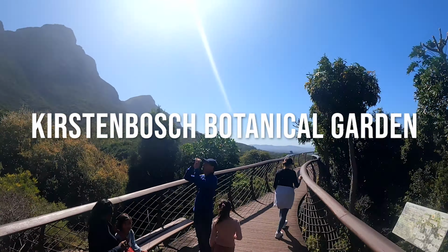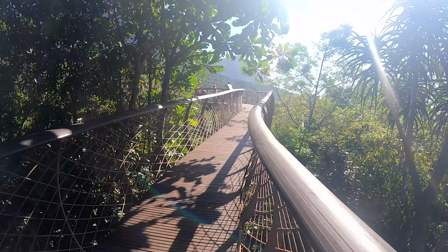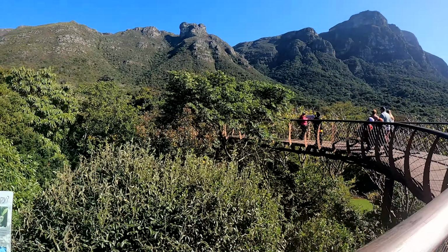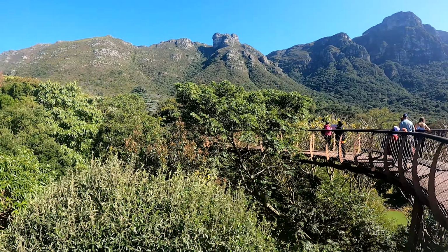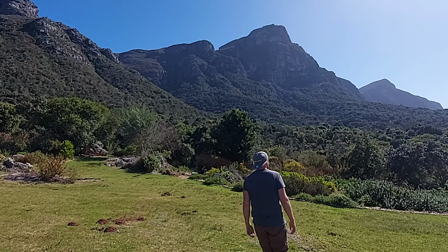The Kirstenbosch National Botanical Gardens in Cape Town is one of the most important botanical gardens in the world. It offers some of the most amazing scenery and views I have ever seen. If you ever want to be transported back to the time of the dinosaurs, look no further. These plants and landscapes have changed very little in thousands of years. It looks like they're the backdrops for Jurassic Park.